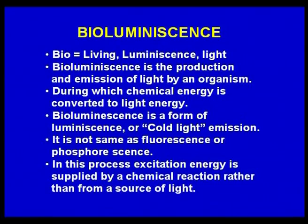Bioluminescence means bio is living and luminescence is emission of light, and it is the production of light from a living organism. During this process, chemical energy is converted to light energy, and bioluminescence is a cold light, that is, it never gives out heat during the emission of light. In this process, the excitation energy is supplied by a chemical reaction, ultimately giving off light.